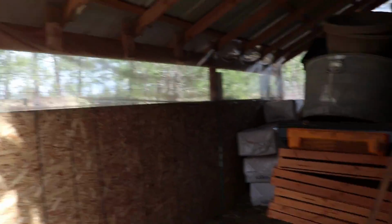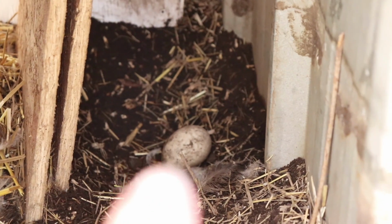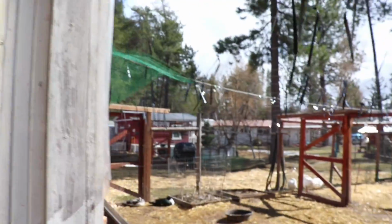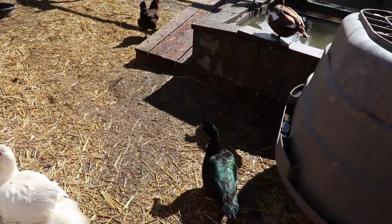And I've got one that wants to be wild and make her own nest. Which is fine because I'm not collecting the eggs, and they're going to be letting them go broody once they've got a clutch of their own ready to hatch out. There's Snowman and Little Hen.